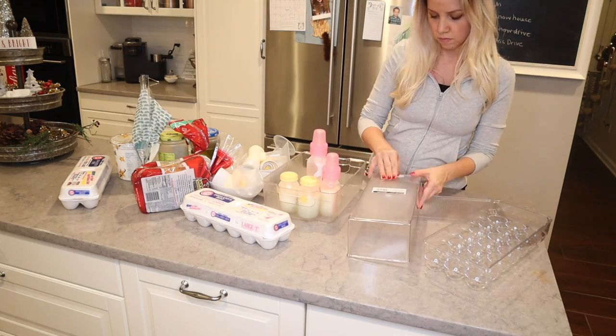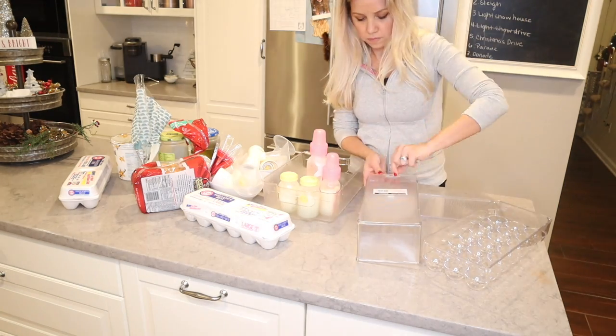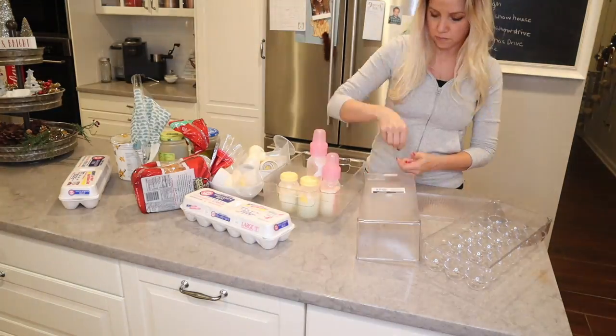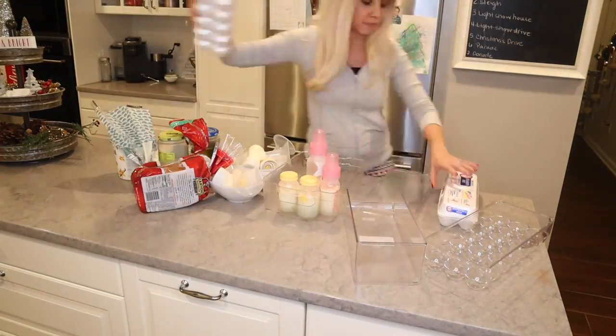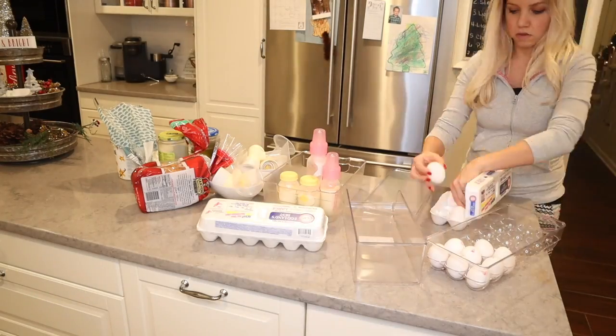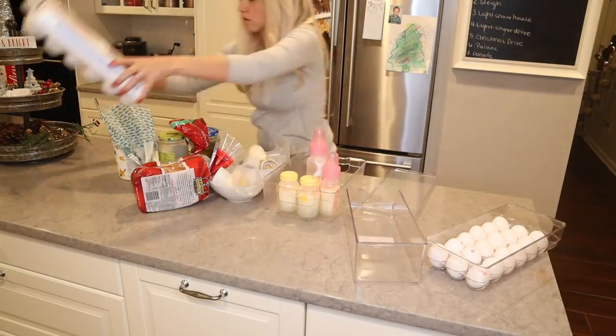As you see, I'm just taking everything out to organize it. I'm going to put the breast milk bottles in this one container and the eggs in the other, and it just makes everything look more organized and clean, and I really like how it came out.